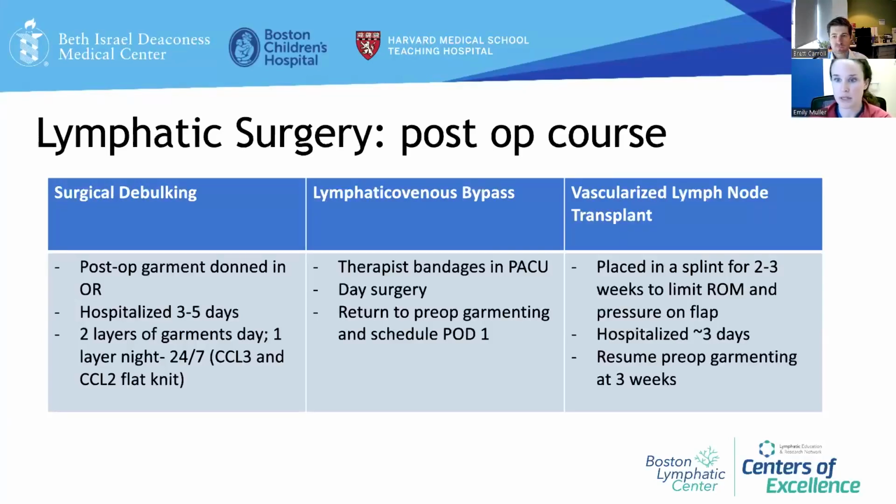They're hospitalized for around 3 days, and then they actually are out of compression for about 3 weeks. At the 3-week mark, they come back into the clinic and we make sure that they can fit back into their garment. And if they cannot, we'll bandage them. We'll do a multi-layer bandaging system until they do. We've actually not really run into that hardly at all in my experience. So it surprisingly doesn't happen more often.